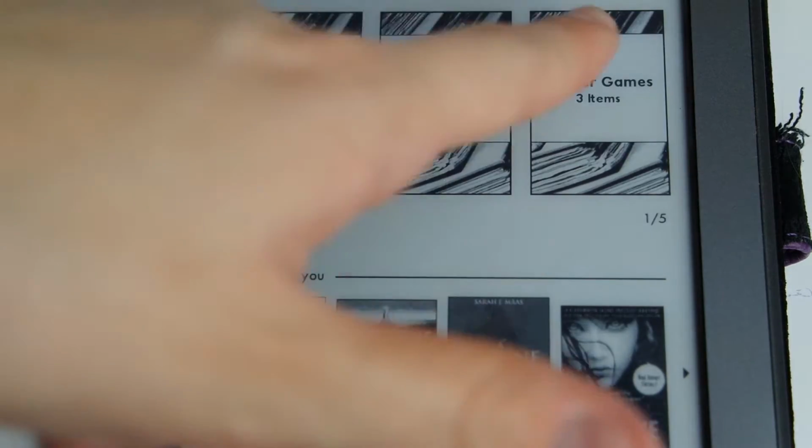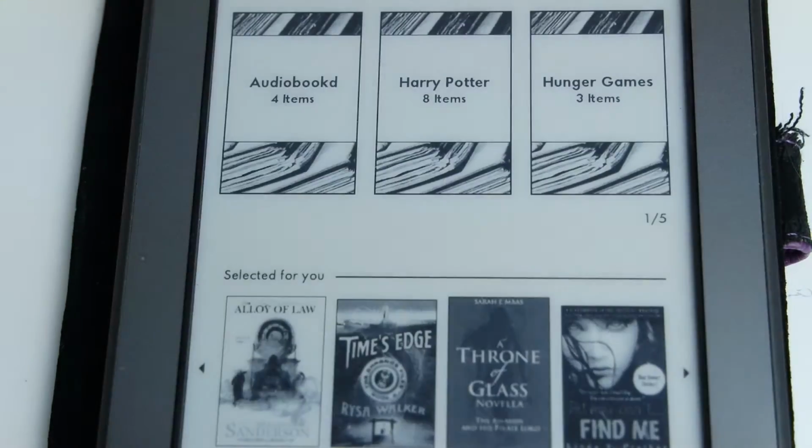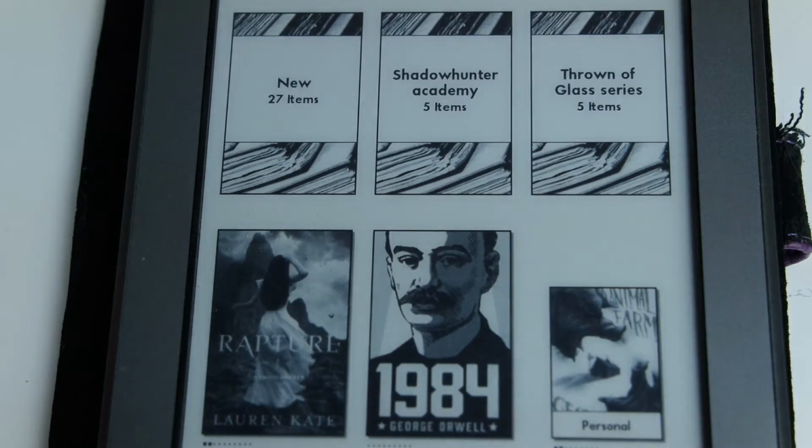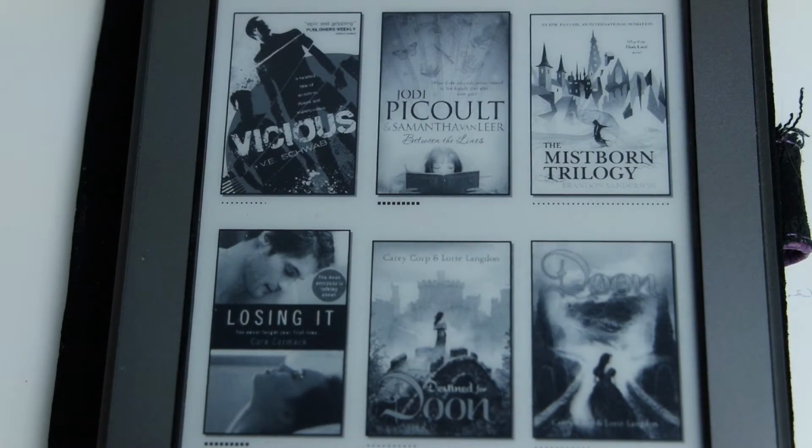The next collection I have is the Hunger Games. So of course I have all 3 Hunger Games: The Hunger Games, Catching Fire and Mockingjay. And those nice original covers, you know how it is. Alright, the next selection I have is new, which is basically all my newer books that I have.